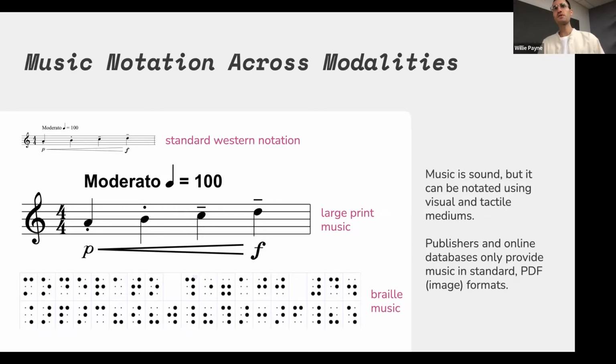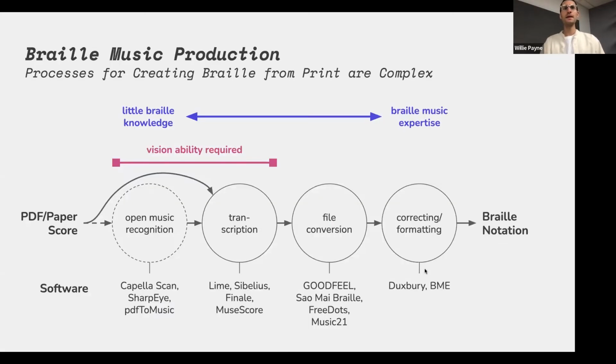While each of these forms of notation exists, publishers and online databases only provide music in standard PDF image formats. So the burden of acquiring the music one reads can often fall on blind musicians. Fortunately, a lot of great research and technology over the last few years has explored how to expand access to accessible music notations, especially through scanning and file conversion.